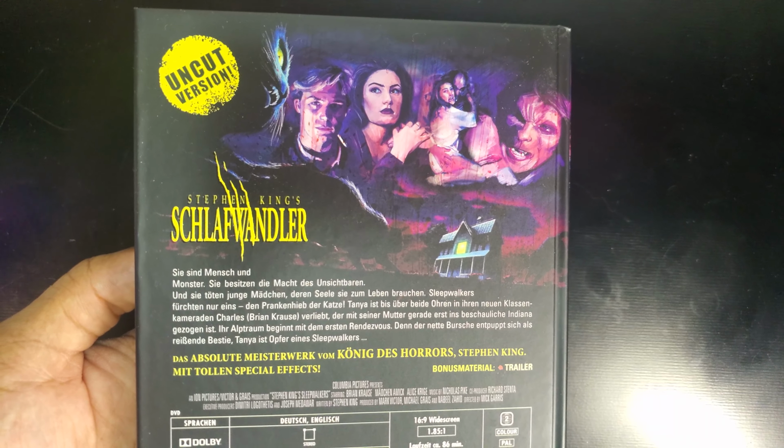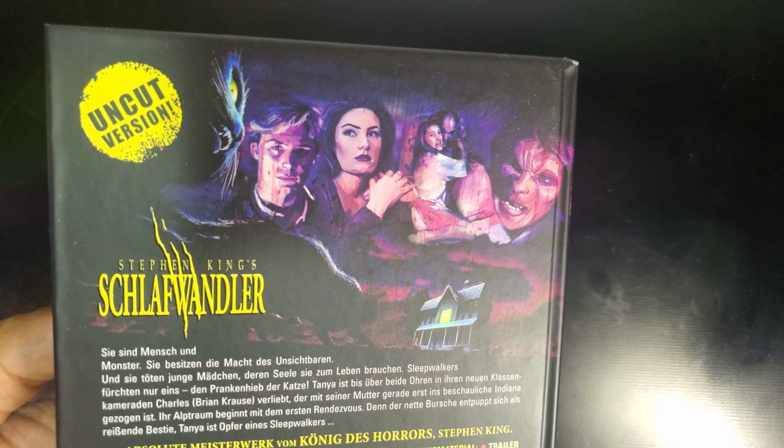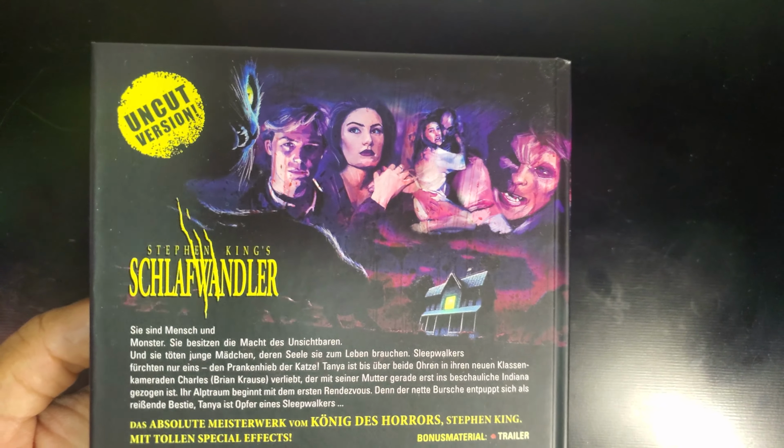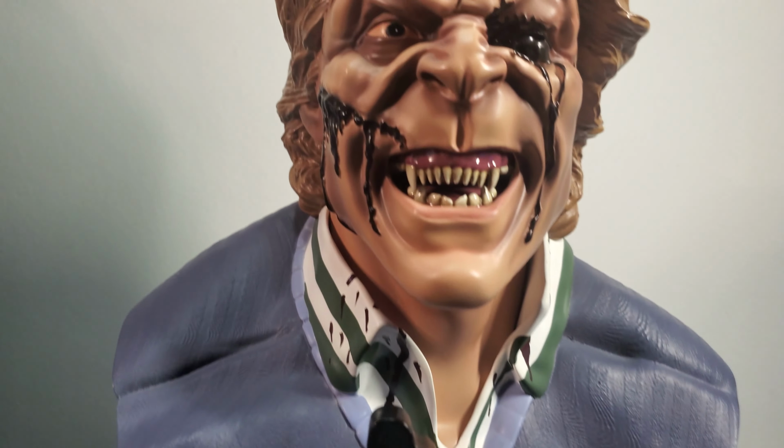And lastly, I can't forget the back of the media book. Some really nice artwork right there. And that is it. That's the whole media book for Sleepwalkers. Here's one final look at the bust.